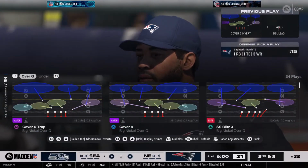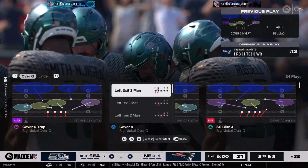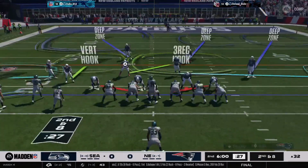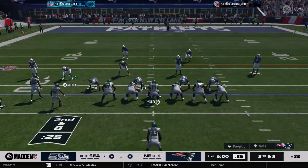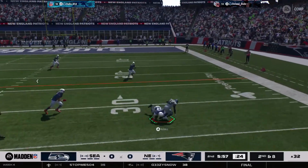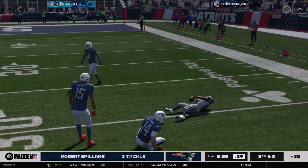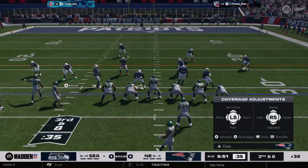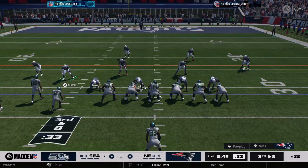From the 32-yard line now, here's 2nd and 8. Here we go, set. Darnold. He'll go right and find his running back. Here we go. They need the 24-yard line as they come up for 3rd down.